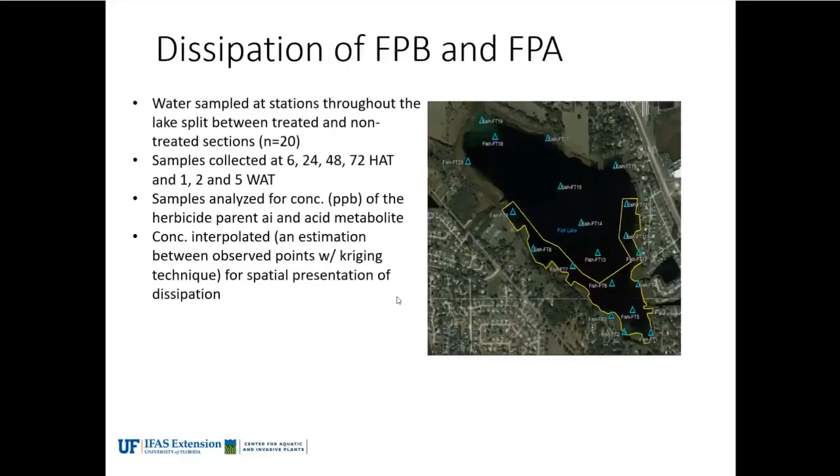And the final note is the non-treated area actually increased in its growth. So we're talking about plant that was growing out, continuing to grow out during this time period. So again, accentuating the activity of the herbicide suppression.